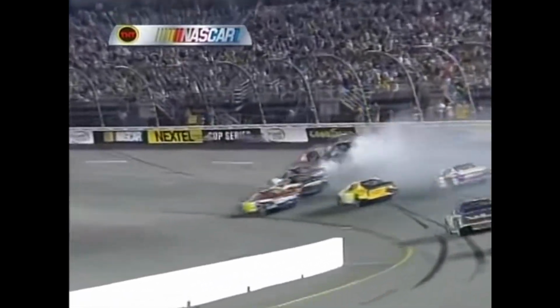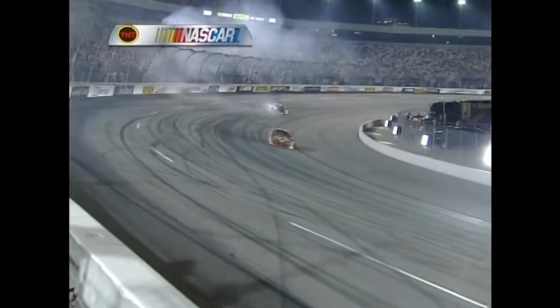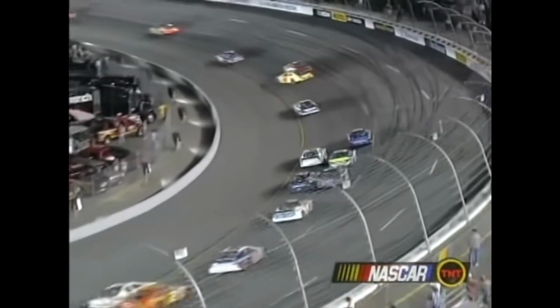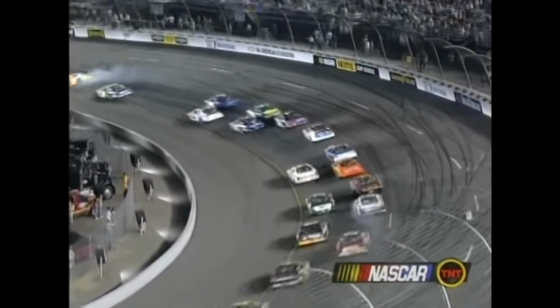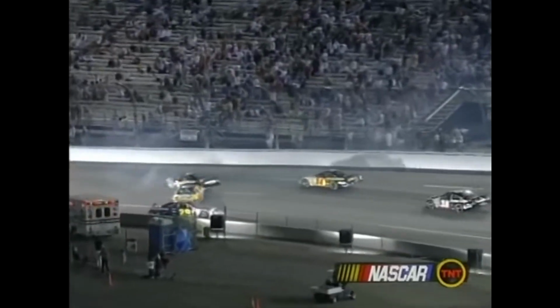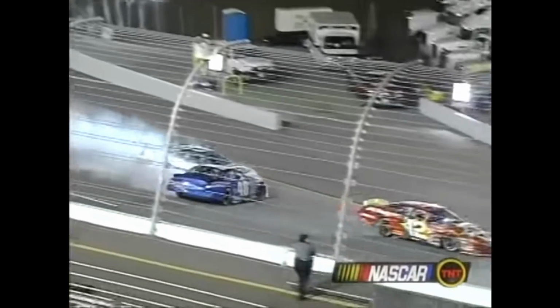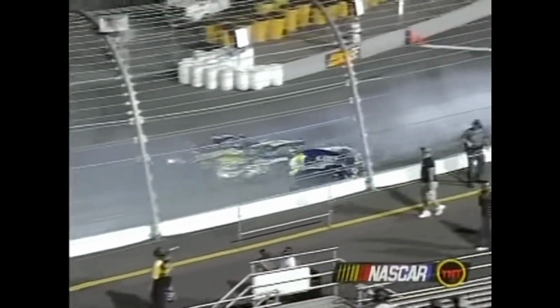Oh, what's up, BP? Trouble. Regan Smith, Jamie McMurray. Never seen Aaron Fike in the 43. Not sure who he was racing, but he was just trying to keep off the left rear quarter panel. You see the 25 car goes down and hits the inside. It looks like he got turned way back there by Biffle, practically while they were still on the straightaway.